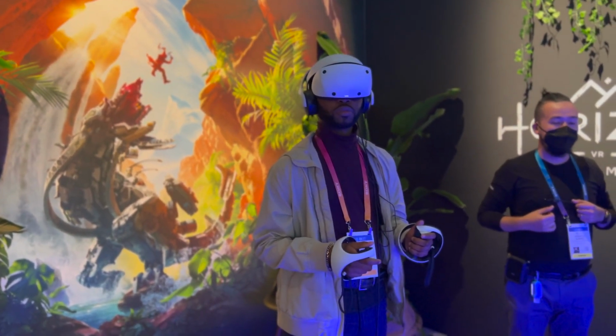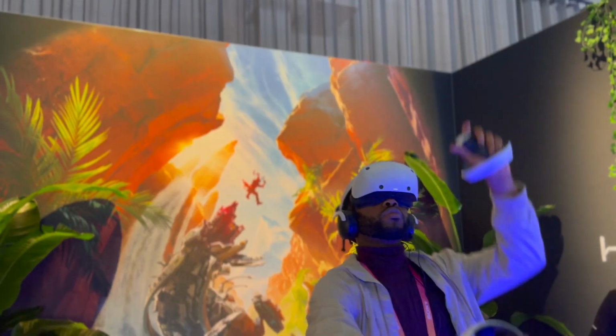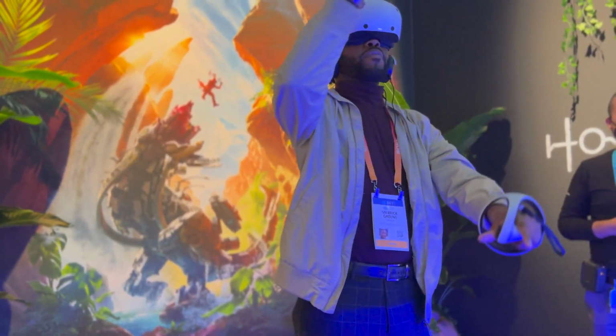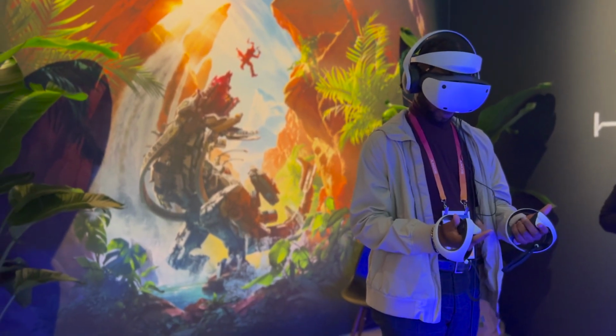The game looked beautiful in this headset, but it did not have too much action. However, when it did have action, it was very fun. Now, as you all are hearing this, I want you to keep in mind that this was just a demo and we didn't even get to play the full demo. So I really have no idea what the full game is going to be like.